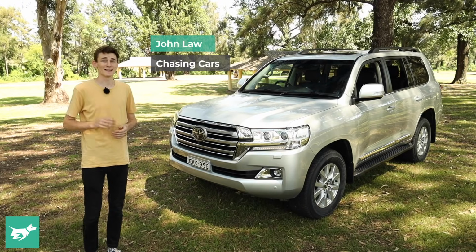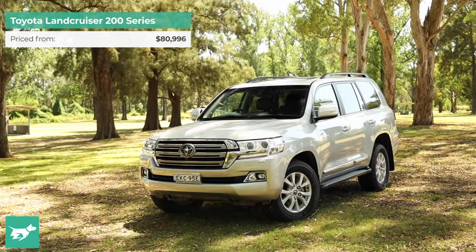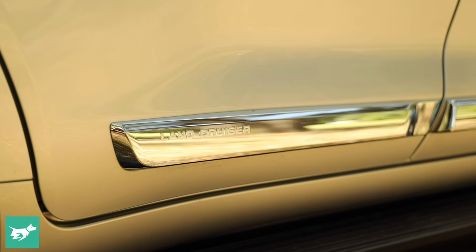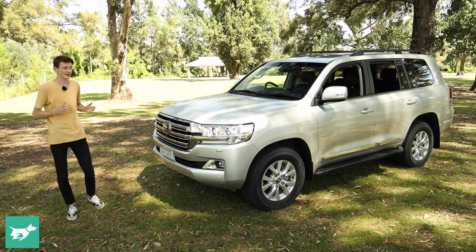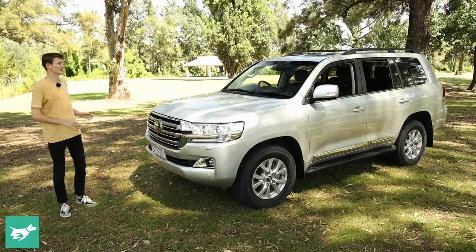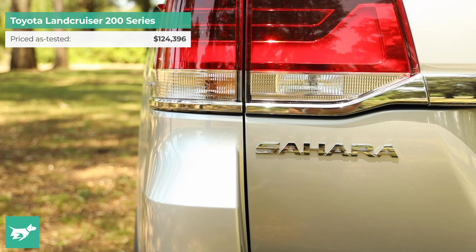I'm John Law, this is Chasing Cars, and this big bad boy is the Toyota Land Cruiser 200 series. Now, believe it or not, here in Australia, this was the third best selling vehicle in 2020, or at least in the last month of it, which I think is madness. It's huge. This particular model is the Sahara variant, and it doesn't account for all of the sales.